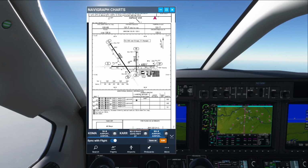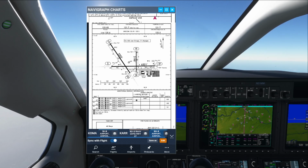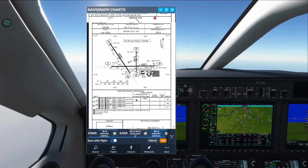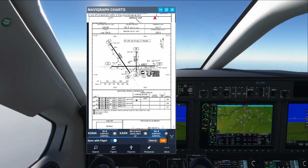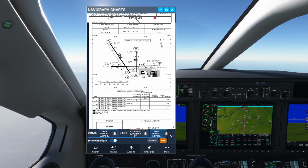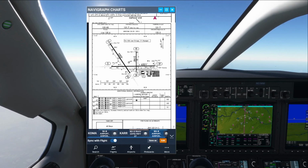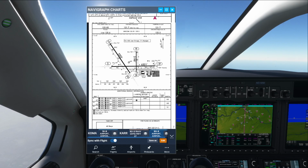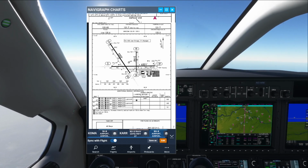TBM 1 Mike Whiskey, expect the RNAV approach to runway 27 with the DPA transition at Aurora Municipal. Expect the RNAV approach to runway 27 with a DPA transition at Aurora Municipal. TBM 1 Mike Whiskey.